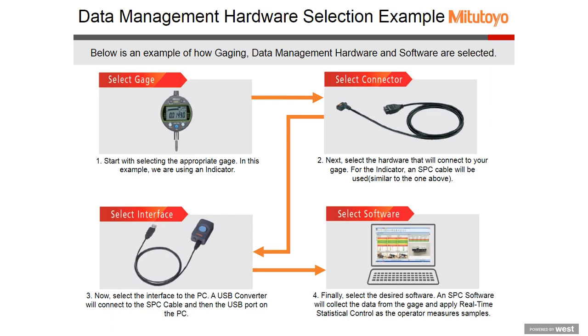And now we select our software. Select your desired software, and SPC software will collect the data from the gauge and apply real-time statistical control as the operator measures the sample. So generally speaking, you usually have four components. You're going to have the gauge, the connector, the interface, and then the software.